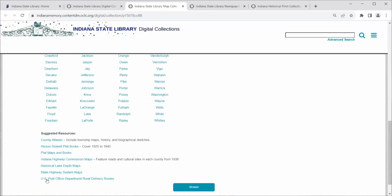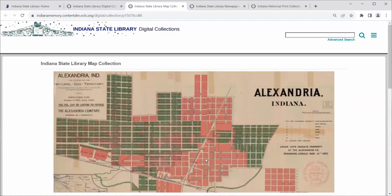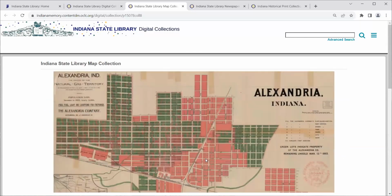We also have these suggested resources. Here's the Hicks and Sidwell plat books, county atlases, highway maps. A shout out, she recently got a grant to have a bunch of our large maps conserved and then digitized. So there's lots going in. She sent out an email not too long ago giving a list, and now I can't even remember what all was on the list. So many things going on. But yeah, I know that she's added a ton of maps, rare maps, for each county. She's really working on that. So a shout out to both of them.